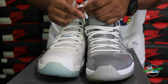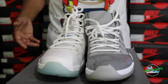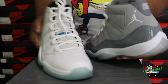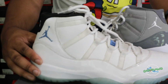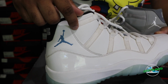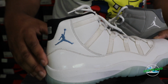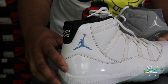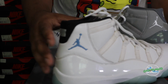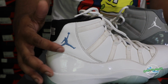Let's look at the laces. You got those netting laces that are inspired by the basketball hoop. Identical to the Legend Blues. I mentioned before about the Jumpmans. So even on the Legend Blues, the top of the ball is pretty much perpendicular to the end of the two.